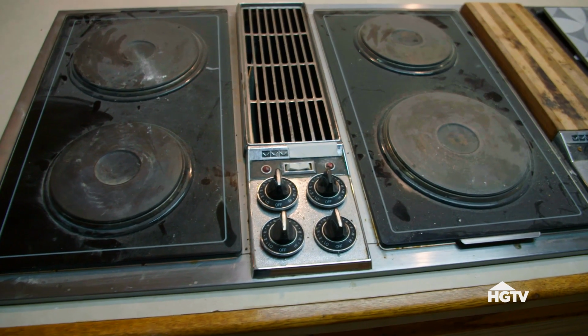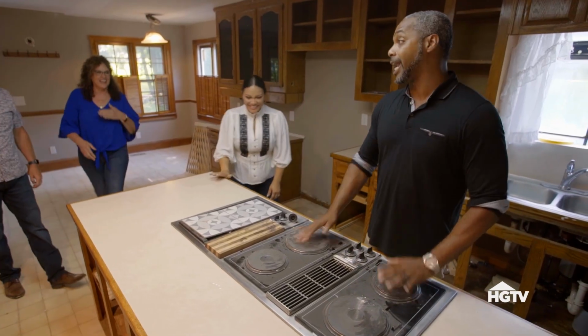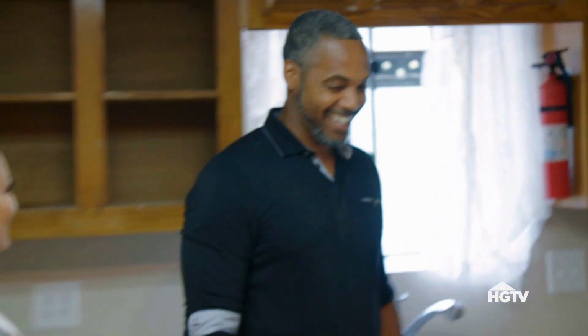Oh, come on. This doubles as a stove and a DJ system. A turntable. For real. I like it. If you don't want it, I want it, okay? You keep the fireplace, I get the stove. You got it. All right.